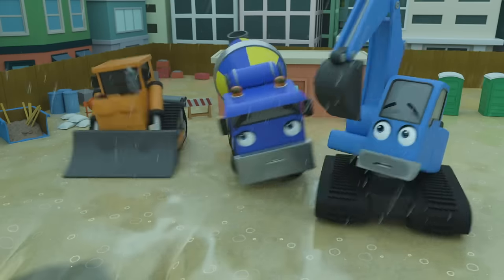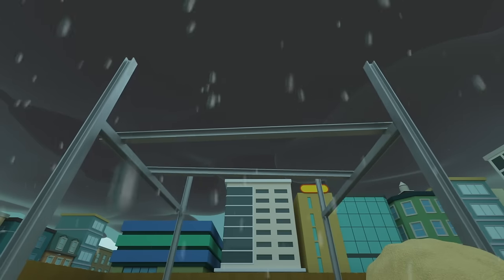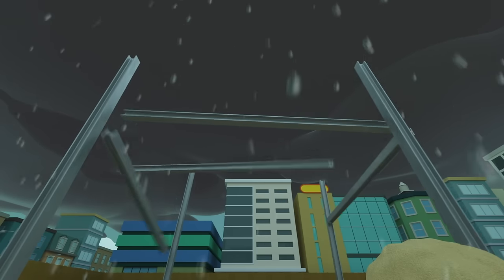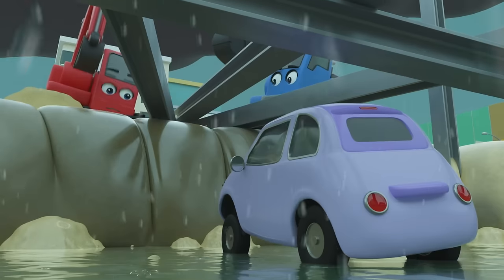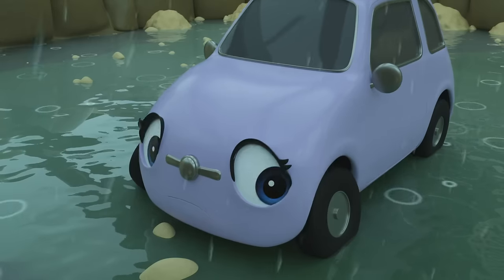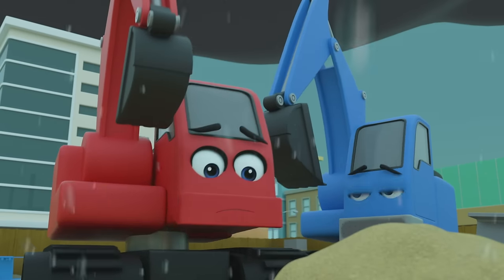Oh dear, Dazey accidentally hit the girders. Look out, everyone. The whole thing is falling down. Oh no. Scout is trapped down that pit, with the girders on top. You have to get her out quick, guys, before the rainwater fills the pit up.